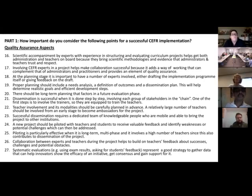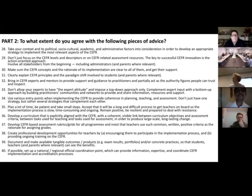Quality assurance aspects. For example, how important do you think the scientific accompanying by experts is? Some people may say, no, for us it's not very important. For others, yes, this should be. Or again, similar: collaboration between experts and teachers during the project helps to build on teachers' feedback about successes, changes, and potential obstacles. I'm not going to read them all, of course. It's getting smaller and smaller, but you will have a sense of what it is.